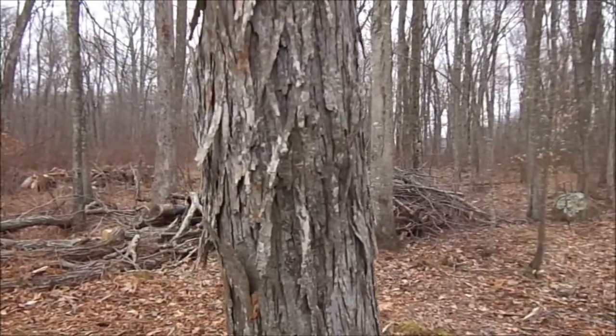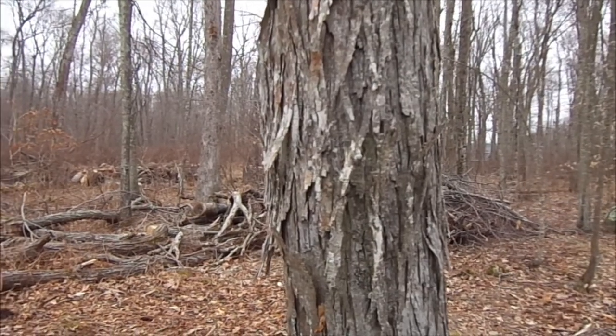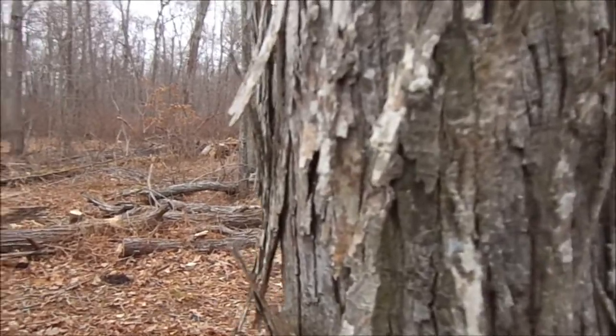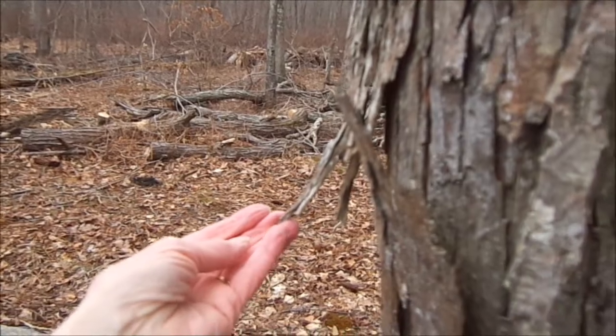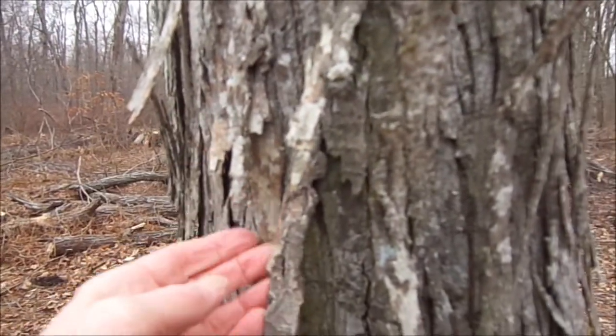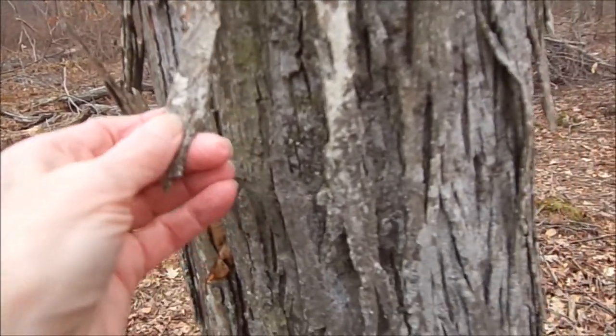Oh, what's catching my eye today is the bark on some of these trees. This is one of my favorite. This is the shagbark hickory. And look at this great texture on the tree. Might be fun to draw this in my journal today.